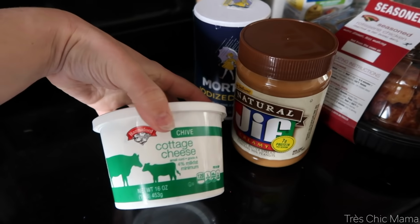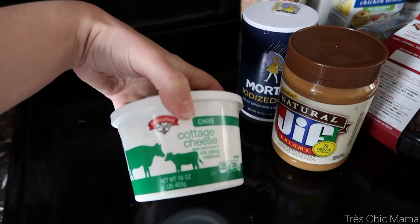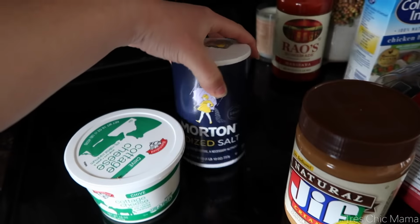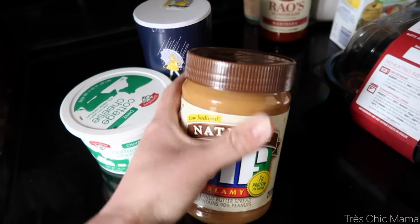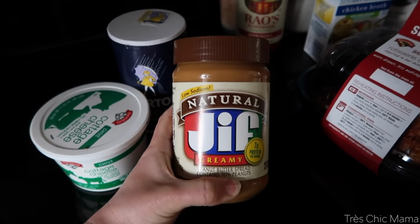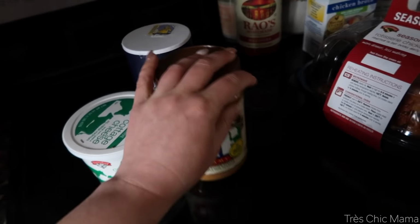We have some chive cottage cheese. Sydney loves cottage cheese, and so do I. The chive one has just that little extra flavor that I love, and so does Sydney. I did need some regular salt. I got some peanut butter. I do have peanut butter on hand, but the last time I purchased it, I know I mentioned, I accidentally got crunchy. While it's fine, I definitely prefer creamy for things. So I got some creamy peanut butter.